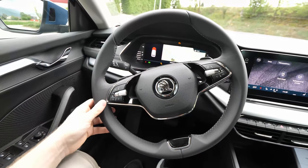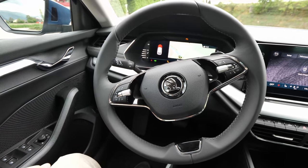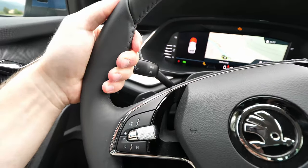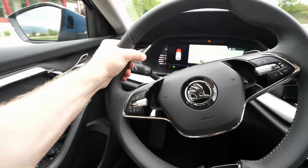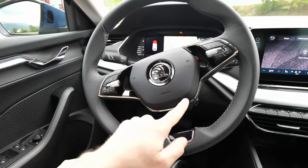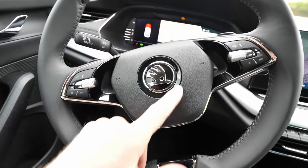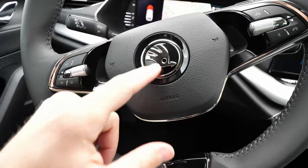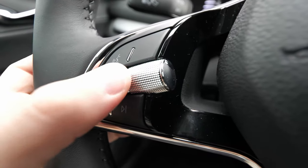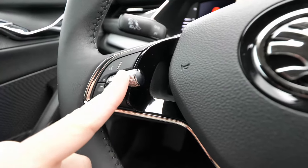The steering wheel is one of the pieces that I love on this car. It's so beautiful. Look at it. Look how nice the quality. It's awesome. Leather stitches, it looks nice, it feels nice when you touch it. And also the design, the way they designed it, it's one of the most beautiful steering wheels on the market today. Look at the Skoda logo, they feel like in a Mercedes, they look just as good as in a Mercedes, like in a premium car.